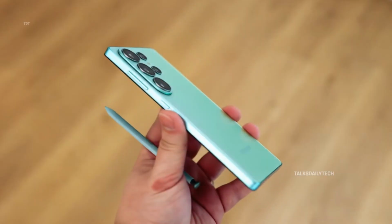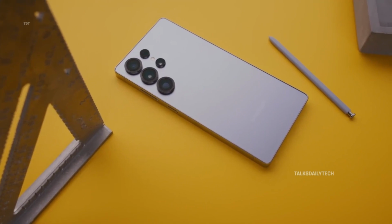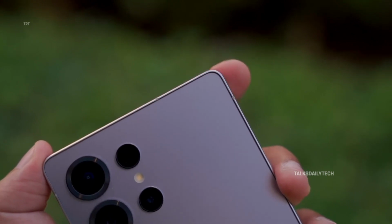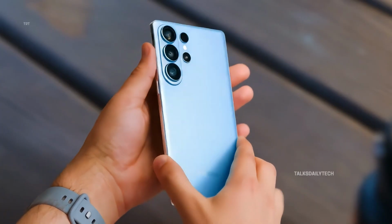Then there's the Galaxy S26 Ultra. It too carries the raised camera block, but Samsung seems to have refined the details. The fourth camera and laser autofocus melt seamlessly into the body, while the flash sits neatly between them. Add in the more rounded corners, and you get a design that feels modern yet consistent with earlier leaks.